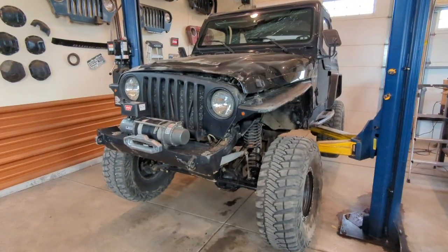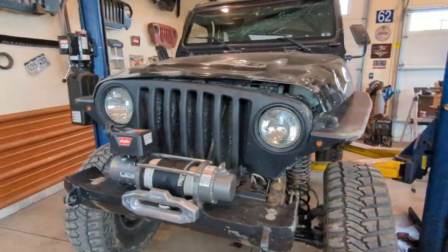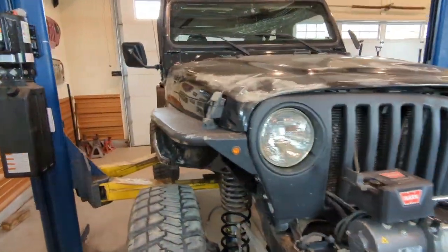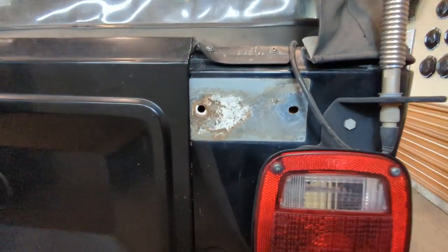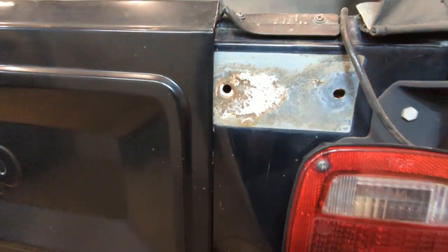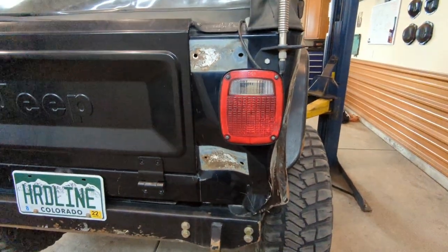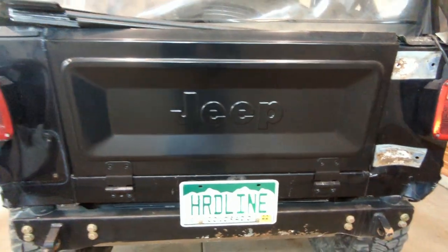So everything offloaded. I have it up on the rack a little bit. I want to get a little bit better look before I raise it all up in the air. A couple things I noticed that aren't looking good right now. So obviously the door frame, windshield frame and all that, but when you come to the backside body, you're going to see how the body moved inside that tailgate. So that's going to take some creative fixing if I'm going to do that. And I guess we'll see.